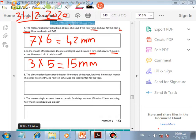Number 3, the climate scientist recorded that for 10 months of the year it rained 4 millimeters each month. The other 2 months, no rainfall. What was the total rainfall for the year? 10 times 4 equals 40 millimeters.